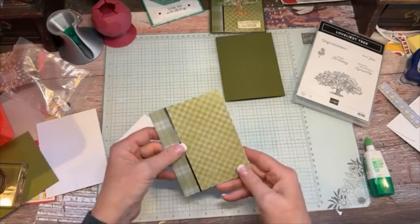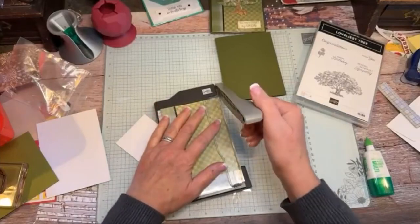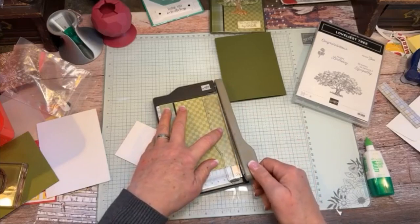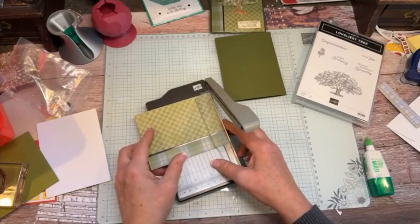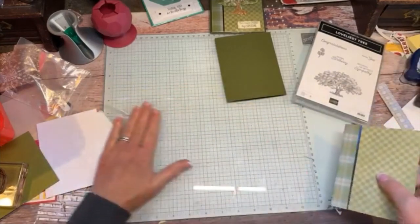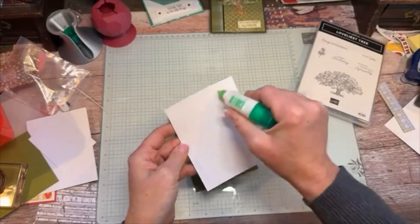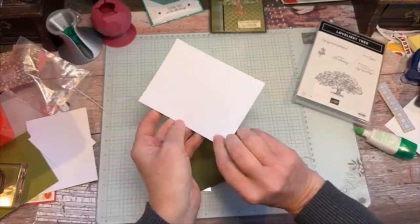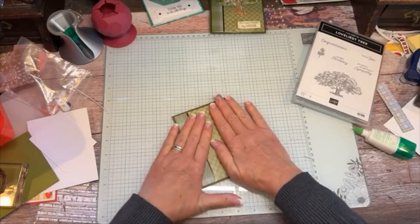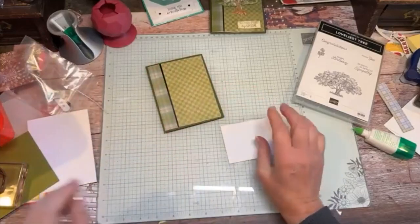All right. I'm going to trim that up just a smidge since I got a little wonky. And just trim that off. Okay. Morning, Ruby. Nice to have you along as well. Everybody's staying warm. Then this is going to get glued right here. All right. Okay, a little scrap of paper there.